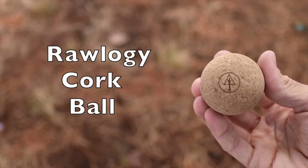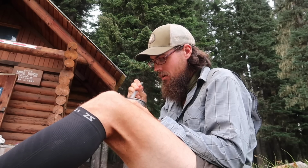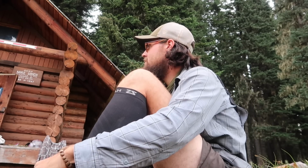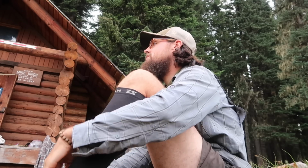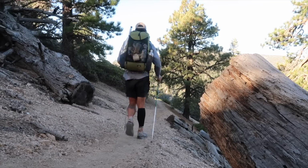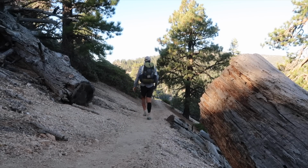The next thing that I've started doing is carrying a massage ball. The massage ball that I carry is a little cork ball by a company called Rology. And basically, as I'm sitting down, as I'm eating, after I've stretched, I start taking that ball and rubbing my feet out, rubbing my legs out, and any kind of sore muscle or something that I feel like is strained. And it doesn't matter if you're a bigger guy or not. Smaller guys, bigger guys, whoever, I think still need to stretch and still do a little bit of recovery when they're on the trail. Because when you're hiking all day, it just beats the crap out of your body.